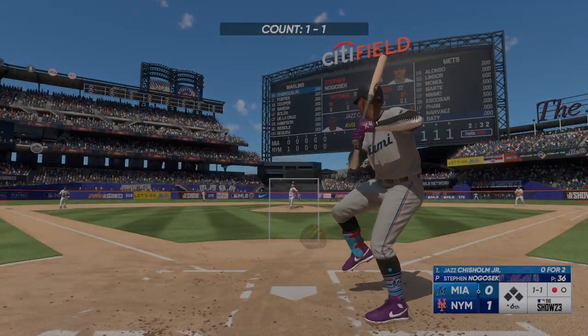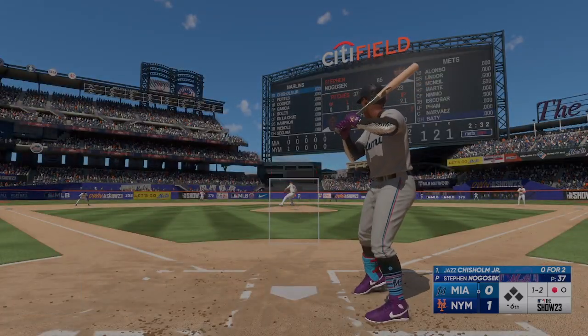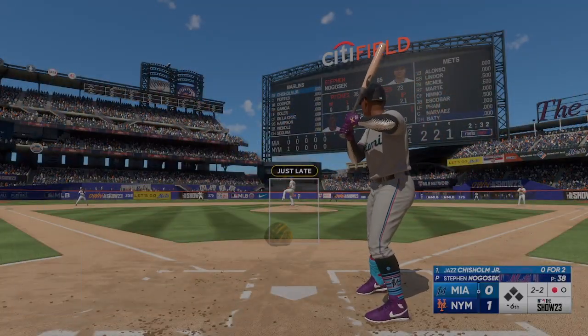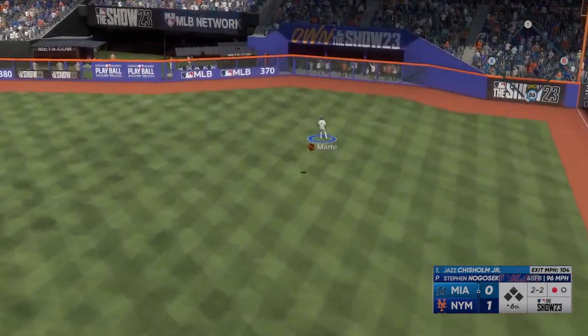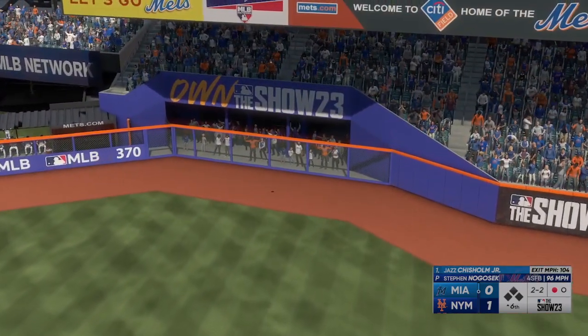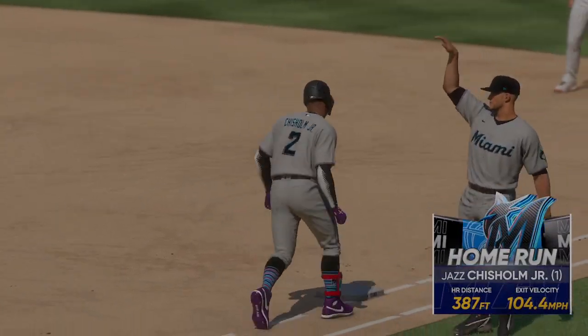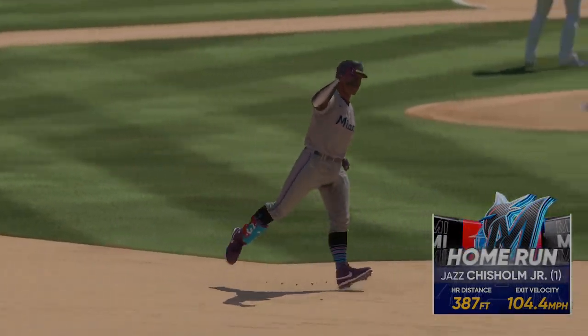Back to the top of the lineup, Jazz Chisholm Jr. now. The 1-1 is cut on and missed at a pitch upstairs. And now 2-2. And that one, and it's gone. His first homer of the year, and we are starting over. It's 1-1.